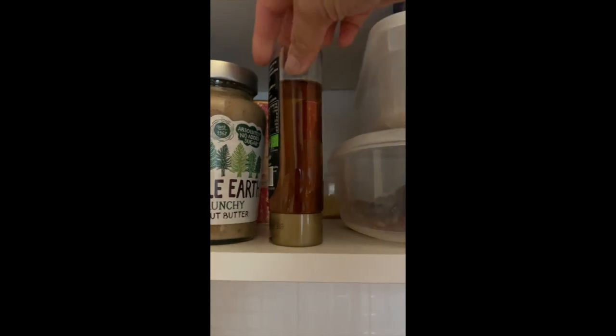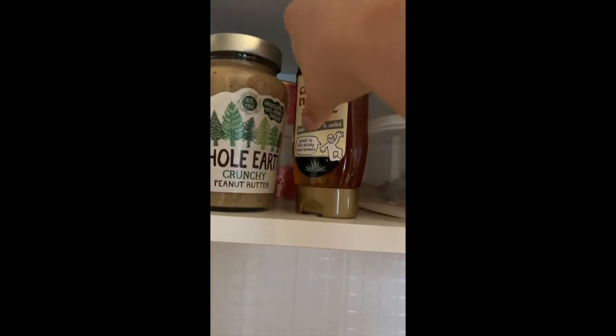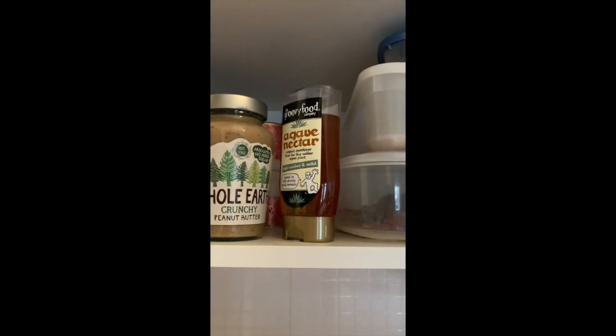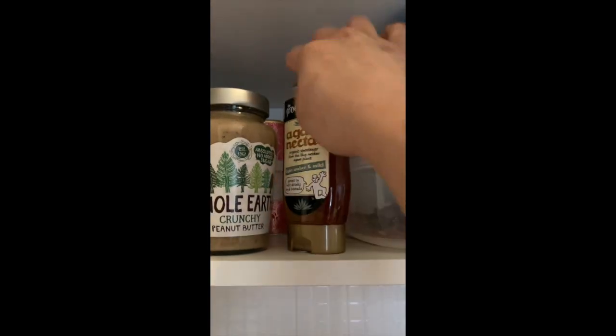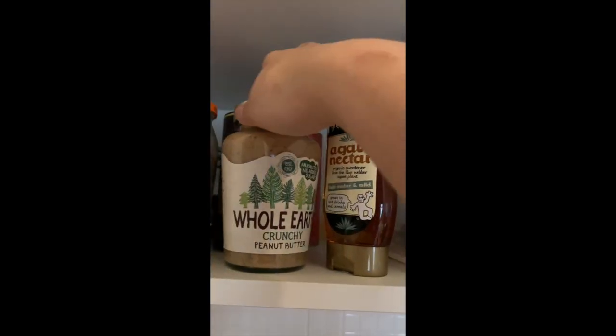I've got this just in case I want sweetness in my porridge or coffee, but I rarely want sweet coffee. I think next to zero. I don't like my coffee sweet at all. But I've got agave nectar for pancakes, for anything you want sweet.